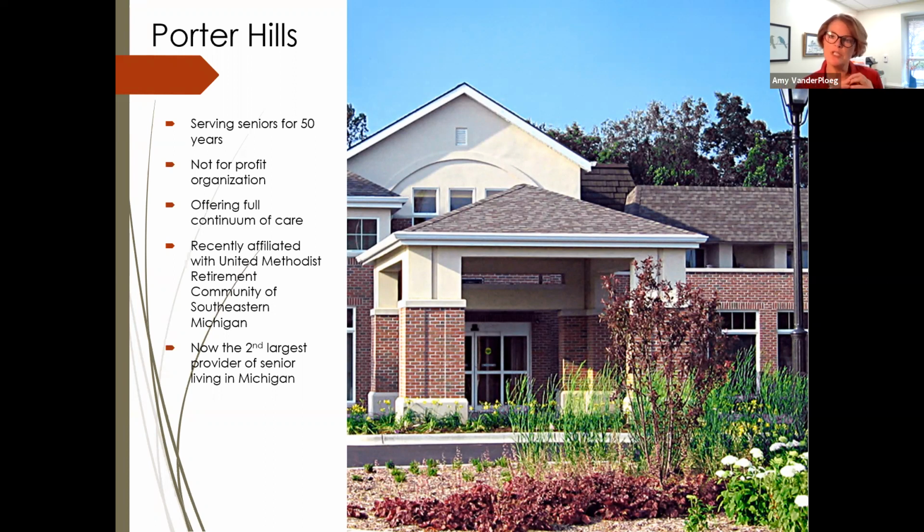A couple of years ago, we affiliated with United Methodist Retirement Communities of Southeastern Michigan. So we came together with UMRC, and that coming together has created the second largest provider of senior services and senior living in Michigan. So that has really allowed us to expand what we offer to seniors and to come together in a way that will benefit the entire state of Michigan.